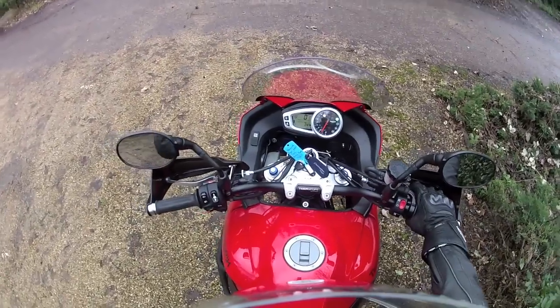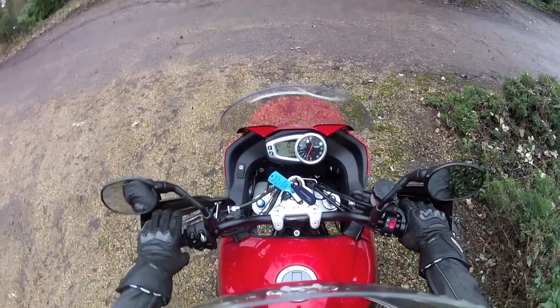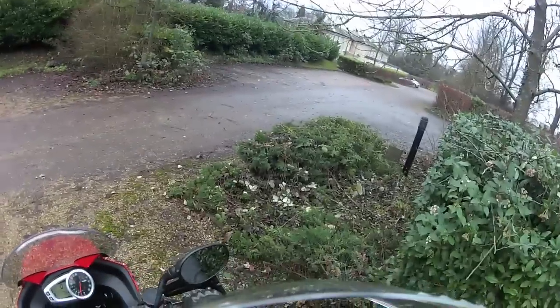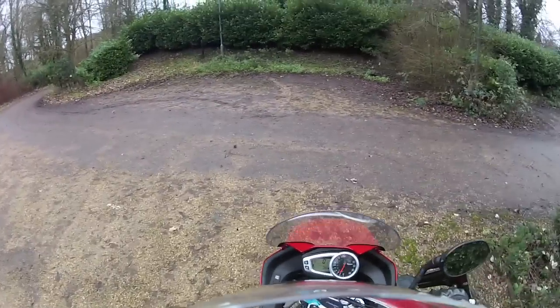See, that happens on the Speed as well. The ABS light flashes until you start moving, because of course it can't tell whether it's working or not until it's got a sense of what's going on.